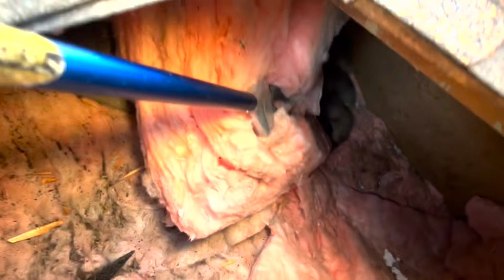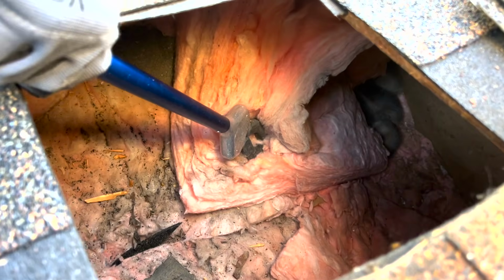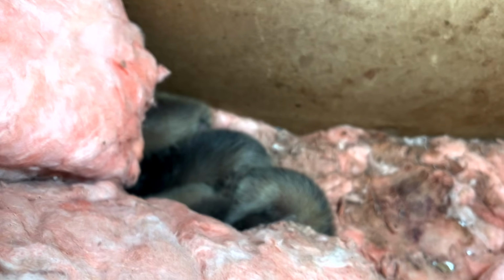There's the babies, look. Oh, yeah. Right there. So when we popped it open, this was in the way. Move it away, and there are the babies. So mom moved while we were doing all that, which makes sense. Very cool. They look pretty young. And they're right up against the side of that skylight.